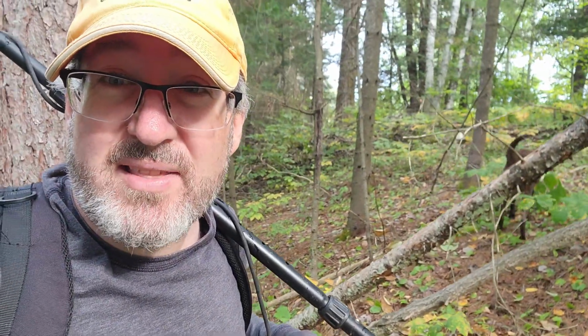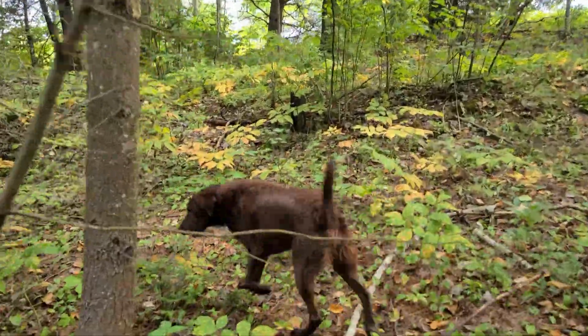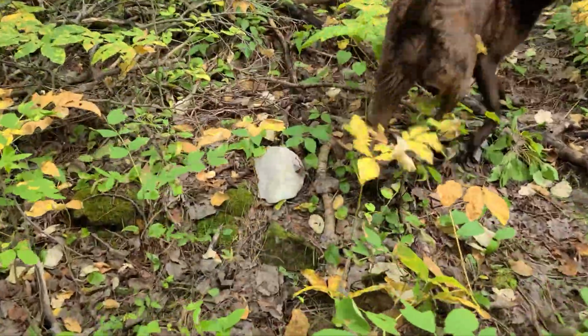Well, they say trust your instincts, right? I asked for a sign and I looked around. You see that white thing over there? I saw that and I thought, I should go check that out. You know what it is? It's a big piece of quartz over there. All right, is this a sign? Yeah, gauge went right to it.